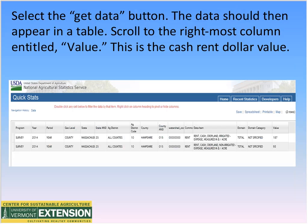So in this example, in 2014, $187 per acre per year is what irrigated cropland was rented for on average in this county. And then you've got some more data there for non-irrigated cropland. So this might be corn land. This might even be hayland that's considered cropland. There is data for that at $93 per acre per year.